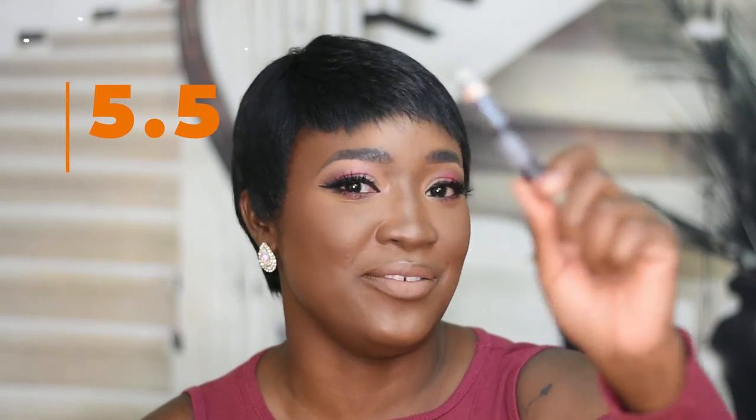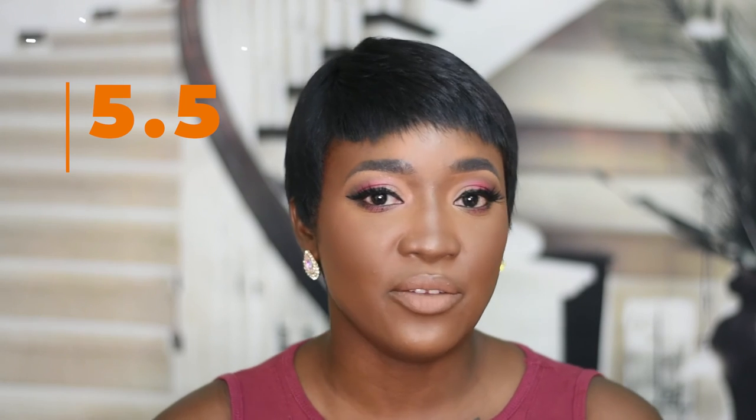This is my OG, guys. Everyday look, this lip pencil. Love it. I usually mix it with Vixen. So that's what's on my lip at this time. So this, out of 5, 5.5. Always love this. The foundation can get a 4.